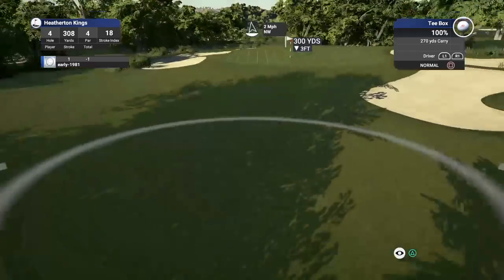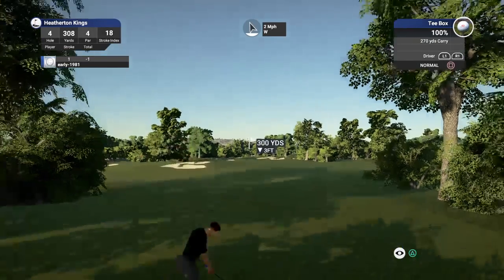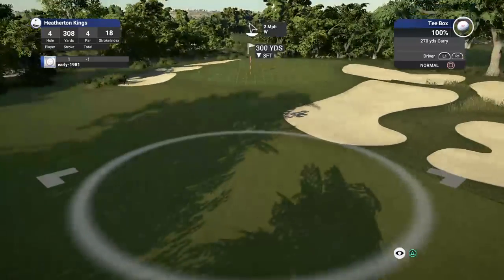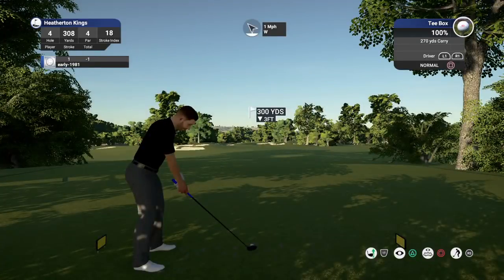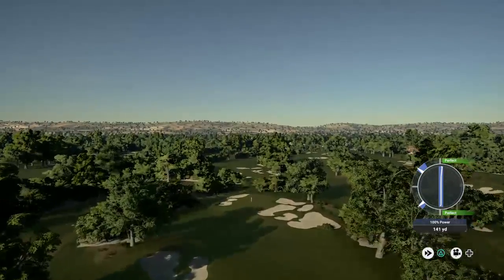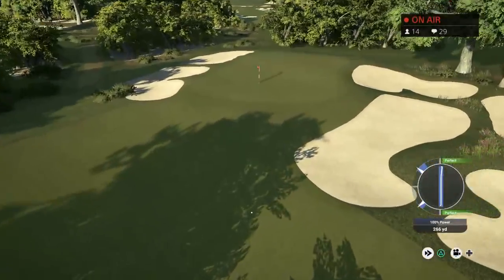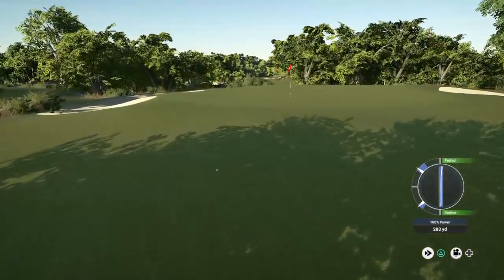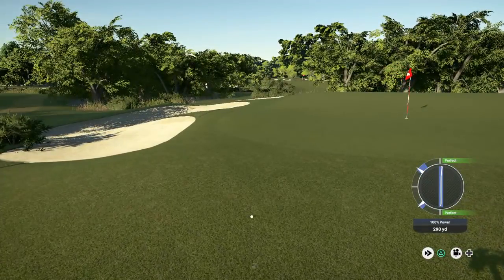So this could well be drivable. We may well kick on to the green here, depending on what kind of bounce we get. It does look like the fairway's going to kick slightly to the left. Oh, tee shot's looking good. This has got a chance of running on. Yeah, there's that kick left that we confirmed. And due to that severe kick left, we're just going to be short of the green. Should be a chip shot.